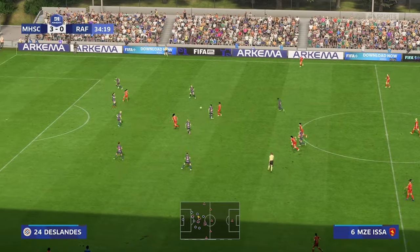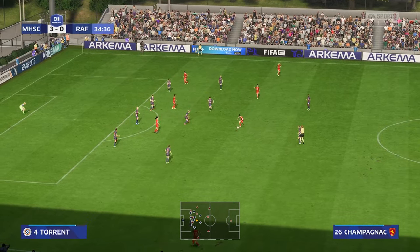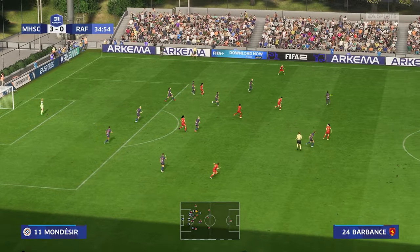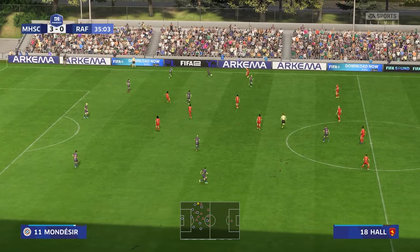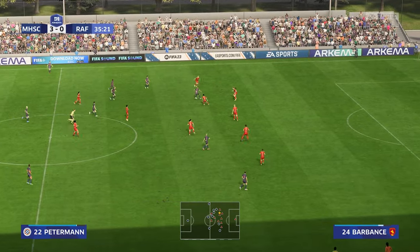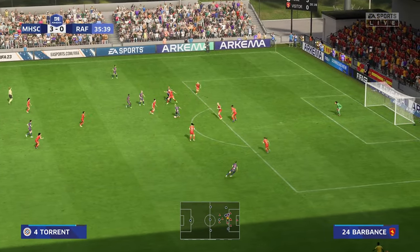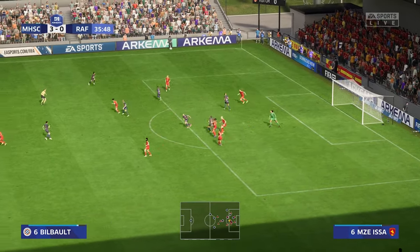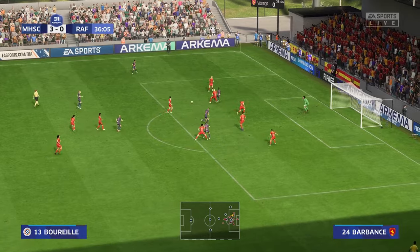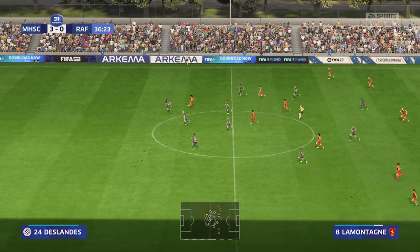Barbos. Solène Barbos. Well, no problems defensively. Petermann. Good looking sequence. Another perfect position to read it. Surely. Making sure nothing untoward happened. Superb tackle. Can they do something positive on the counter-attack?